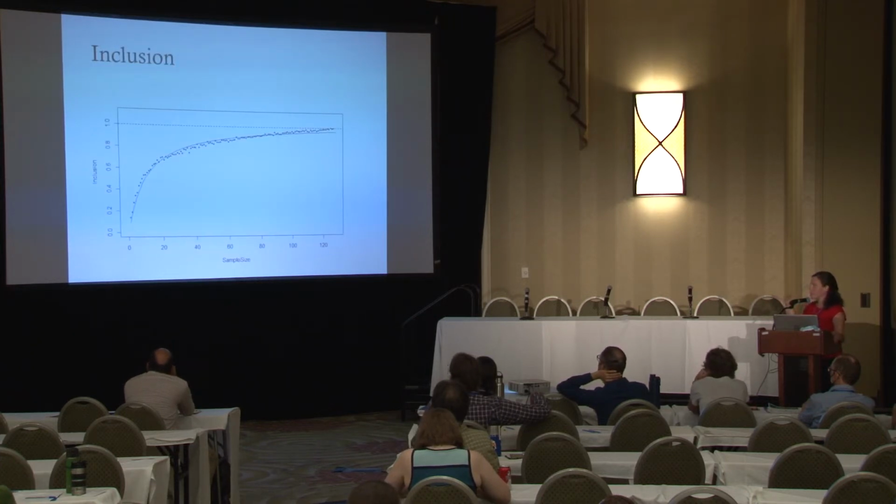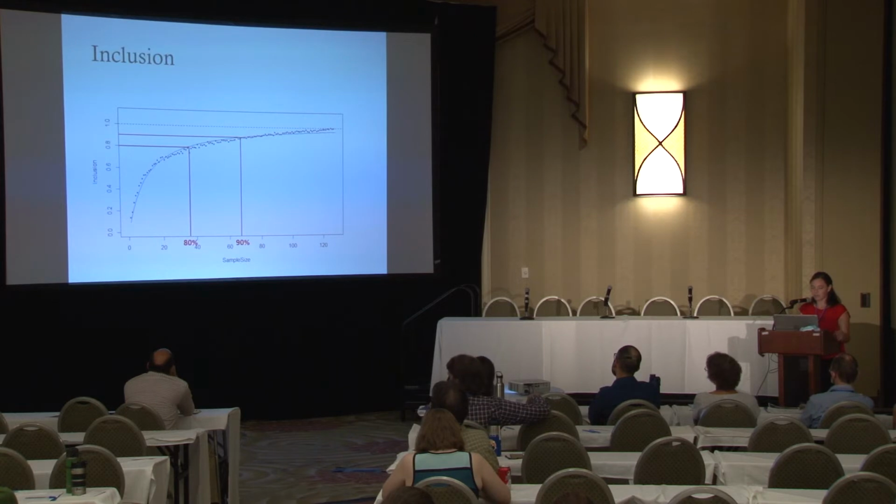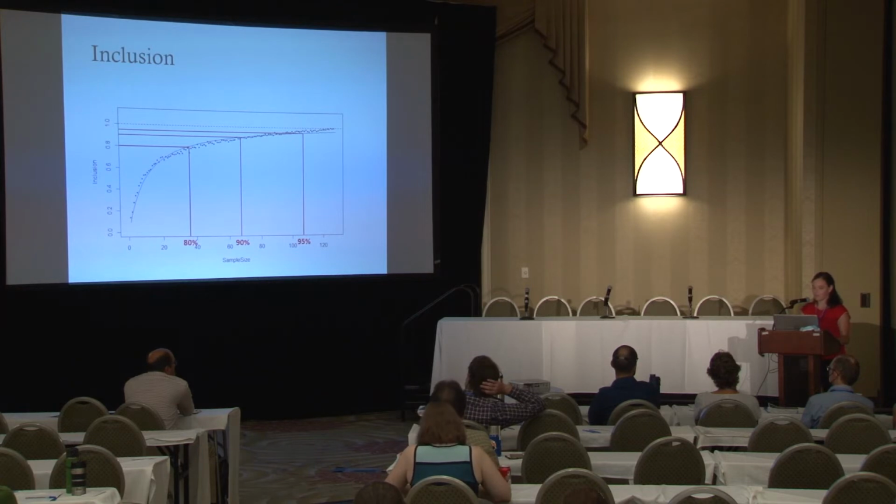You have sample size on the x-axis and inclusion value on the y-axis. That's the percentage of used towers that are included in the subsample that you've selected. And you can see how the number of used antennas included in the sample increases as you increase the sample size. Then you can look at what number of birds you need to get to different values of inclusion. So for example, in this hypothetical example, you need about 35 birds to get to 80% of the used towers included in the sample. To get to 90%, you need about 65 birds, and then about 110 birds to get to 95%. What you can see from this pattern, and this is the pattern we saw across all of the sites and species, is that the marginal value of including more individuals increases very quickly at the beginning and then starts to plateau.